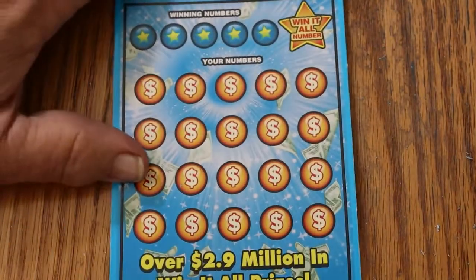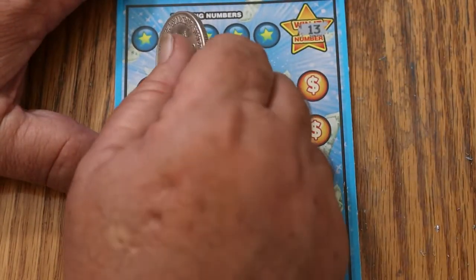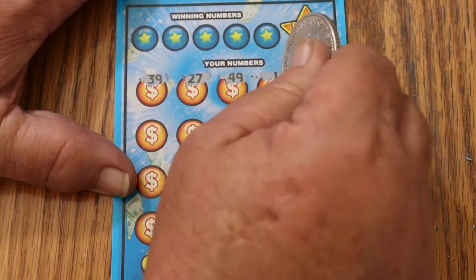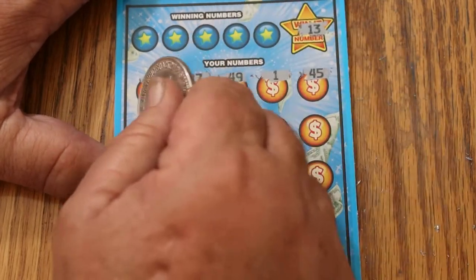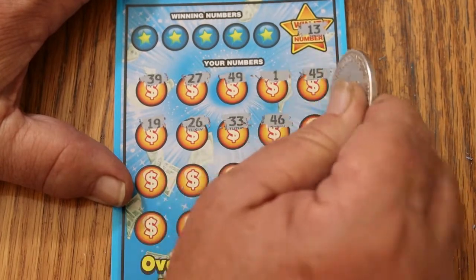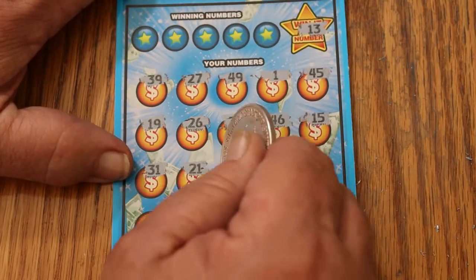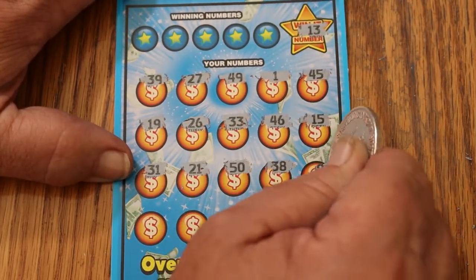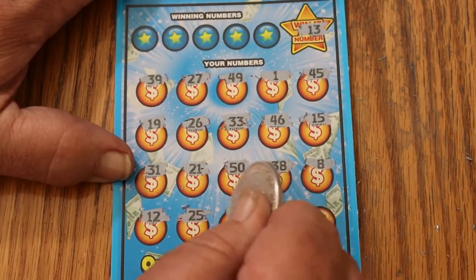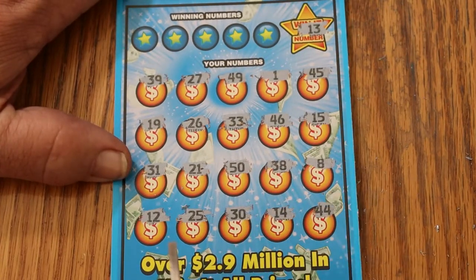Ticket 27. Win it all number is going to be 13. 39, 27, 49, number 1, 45, 19, 26, 33, 46, 15, 31, 21, 50, 38, number 8, number 12, 25, 30, 14, and 44. So, no win at all on this one.